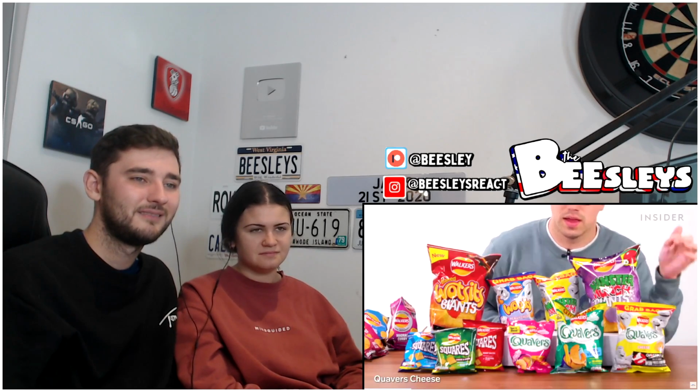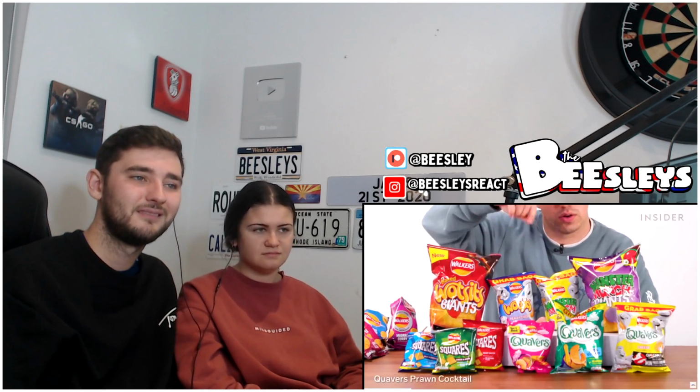Next up, we've got Quavers. These are kind of like a thin, puffed, curly snack, and they usually come flavoured with cheese, but are also available as salt and vinegar or as prawn. Oh, I never knew that.